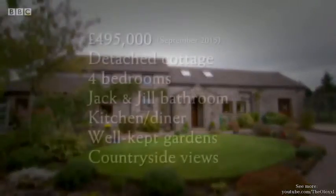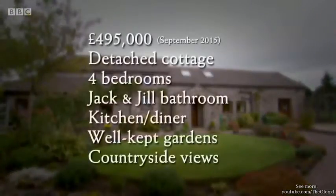Under budget, this impeccably presented detached cottage has 1 more bedroom than Dee and Rob asked for, plus a Jack and Jill bathroom giving flexible guest accommodation. There's a modern and spacious kitchen diner, and it's enclosed by well-kept gardens and surrounded by countryside.